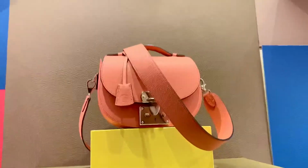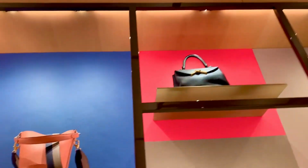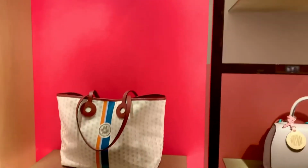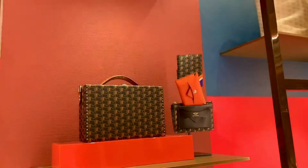So cute. Oh, there's also one up there. Gaby. Up there. The Gaby bag. But this is my most favorite tote.